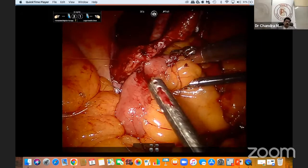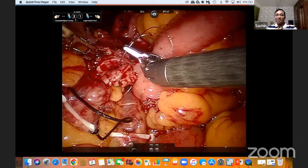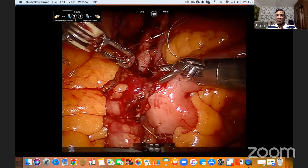You are doing side to side? No, yeah, side to side. Yeah, I also do. This is very, very useful, I say, because it's like pyeloplasty. Yes, absolutely. See, I'm not touching the mucosa of the ureter. The technique is a widely spatulated funnel anastomosis, and I place a stent.